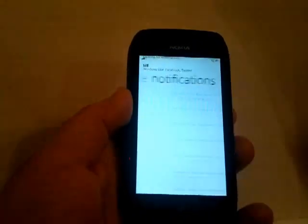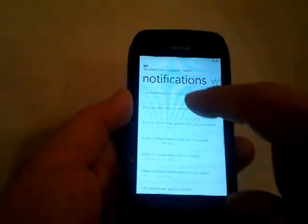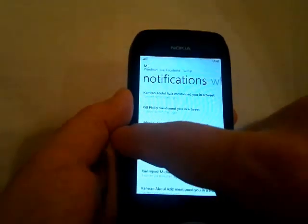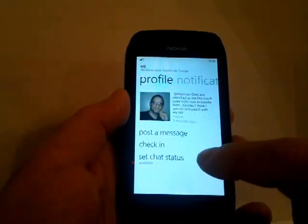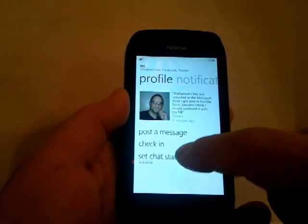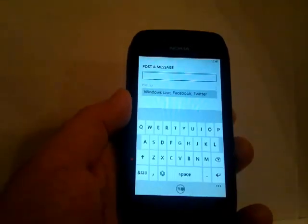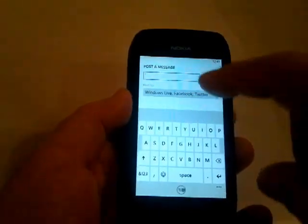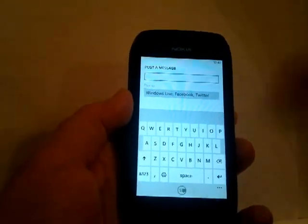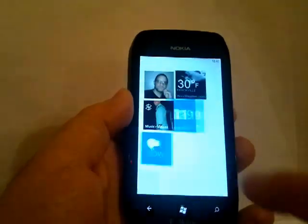Okay, you see here under notifications, and it will give you all of your notifications. I just wish that was integrated with the people tile. What's nice about the me tile also is if I want to check in, it's right there. If I want to post a message, I can post a message to just Windows Live, just Facebook, or just Twitter, or all at once, and it goes out. Let's go back there for a second.